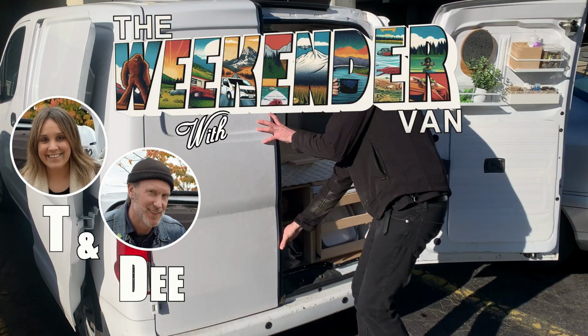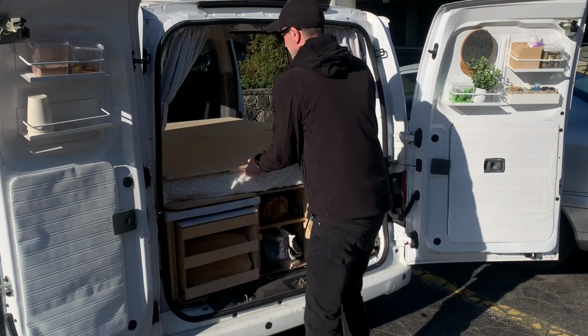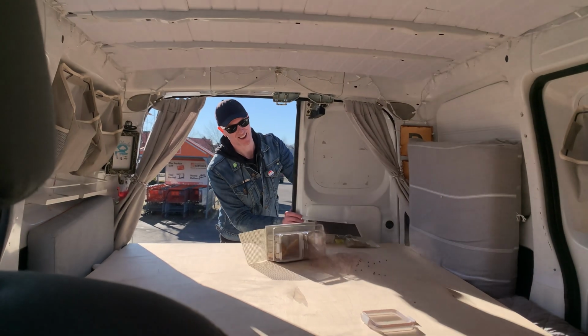We're all about slow adventures, upgrading our little micro camper van, and trying not to destroy everything in the process. If you look carefully, you can see the blood.